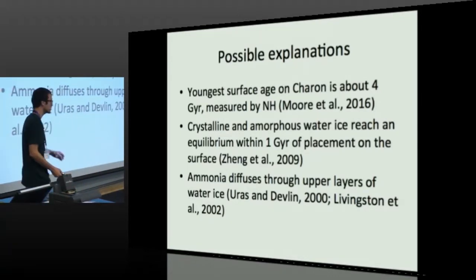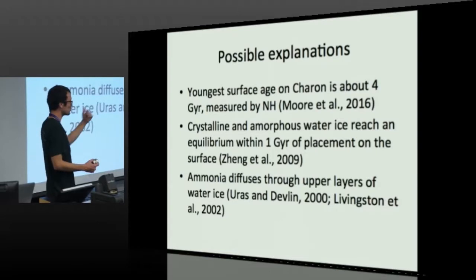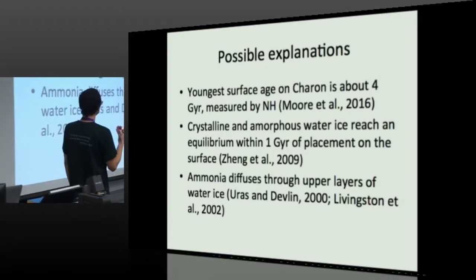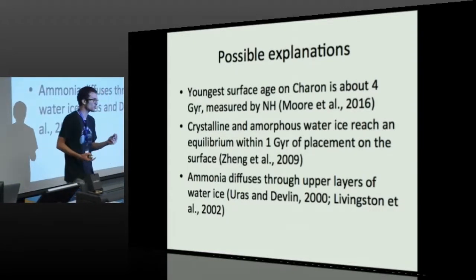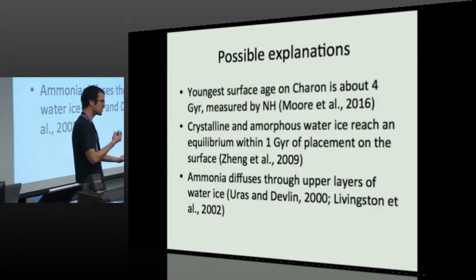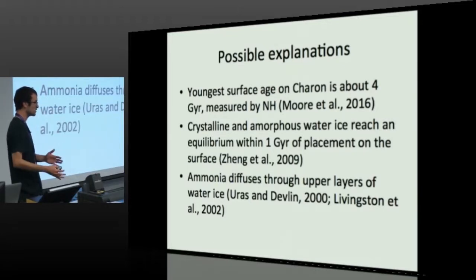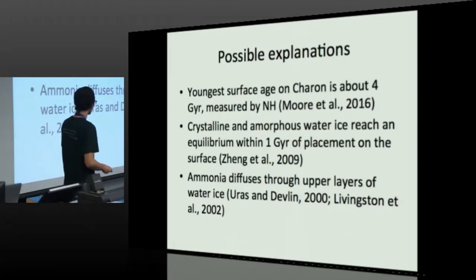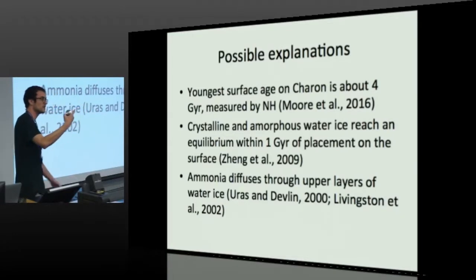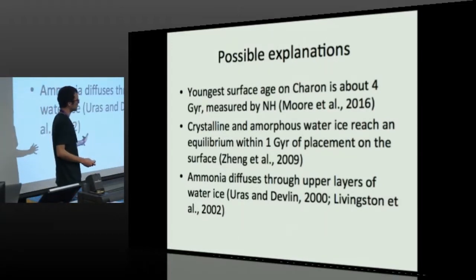So from New Horizons, the youngest surface age is 4 billion years, so everything is older than 4 billion years on Charon. Based on laboratory data, you can get crystalline and amorphous water ice reaching an equilibrium over time. This happens on the order of even 500 million years after the ice has been placed on the surface. So even though the radiation is coming in, destroying the crystalline water ice, it's thermally recrystallizing based on temperature. So even for temperatures of 30 Kelvin, you get this in less than 1 billion years. And the temperature determines how much crystalline water ice remains. And it's possible that ammonia is diffusing through the surface ice to remain on the surface, because it should be destroyed on tens of millions of years timescale. So there is a replenishment process for that, but it's likely diffusion.